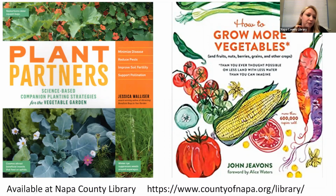Next, author John Jeavons has revised and updated each chapter of How to Grow More Vegetables and Fruits, Nuts, Berries, Grains, and Other Crops. This classic gardening book is in its 9th edition now. It includes new sections on using less water and new information about building the most effective compost. For those who like charts and lists, there's a great list of common vegetables and their companions and their antagonists. A quick look at the lists helps you determine what vegetables you might want to pair with your pole beans and other garden favorites, and also a foreword by local Alice Waters, which I think is a great feature of that book. So please enjoy tonight's program, Introduction to Companion Planting.